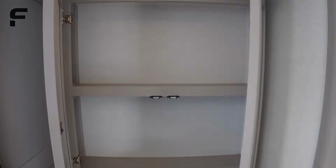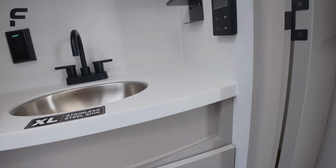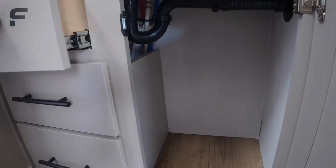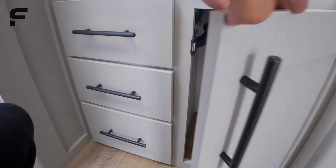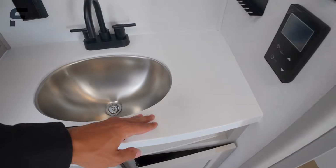Medicine cabinet here. Got your spot there for some toothbrushes, tankless on-demand water heater, and then you got your storage space down underneath here. And then 3 drawers that open up. I do see the shutoff valves on the water lines down underneath there. Larger stainless steel sink here in the bathroom. Solid surface countertop in here also.